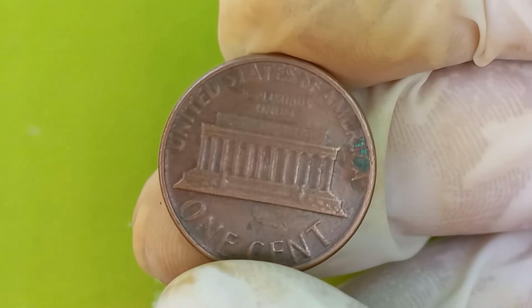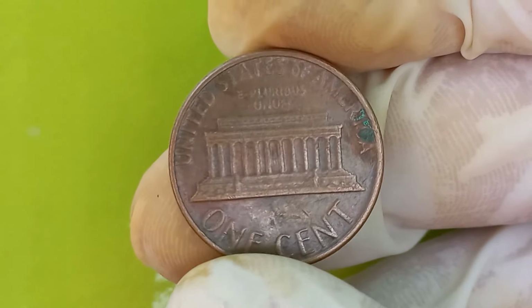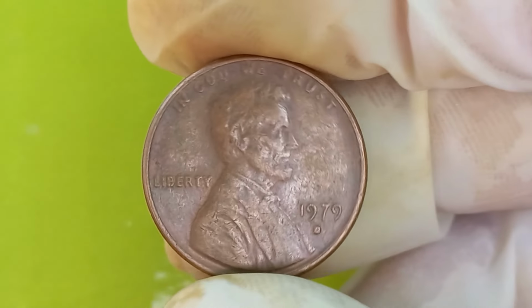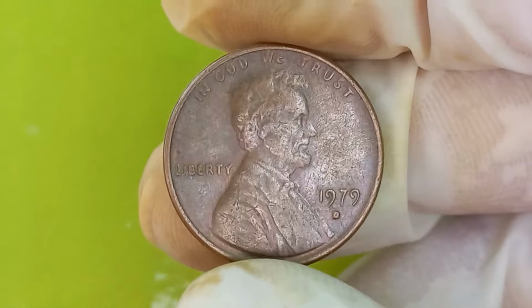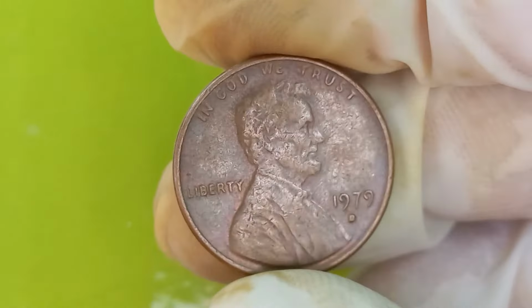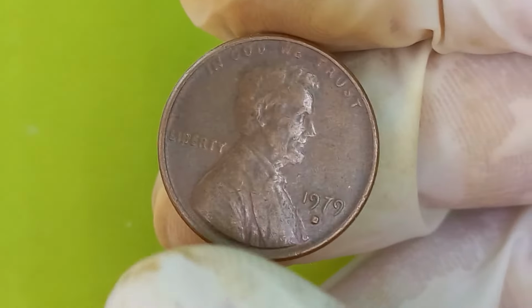Now, let's dive into the nitty-gritty details of how to determine if your 1979 D Lincoln penny is the coveted million-dollar coin. The first step is to carefully examine the coin for any signs of the double die error. Look closely at the inscriptions on the coin, such as the date, motto, and Lincoln's profile, to see if there are any visible signs of doubling or overlapping. If you spot any unusual features, you may have struck gold, literally.